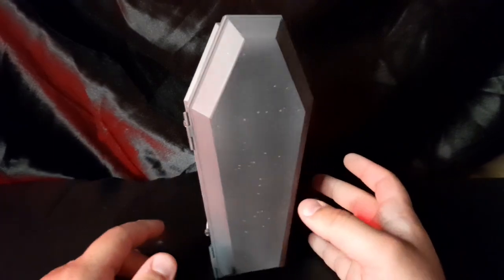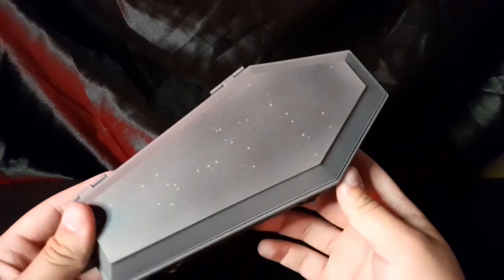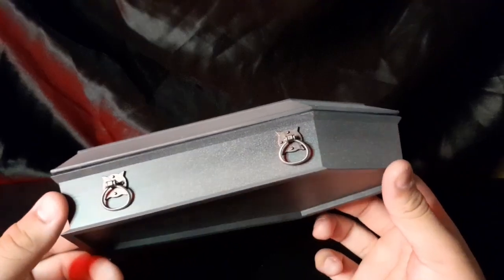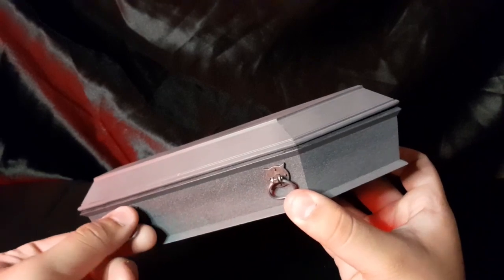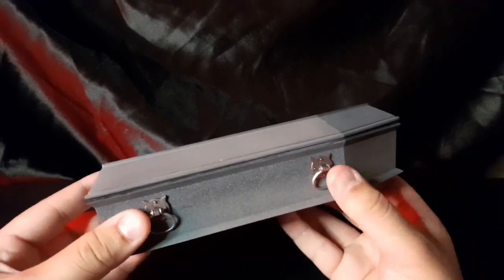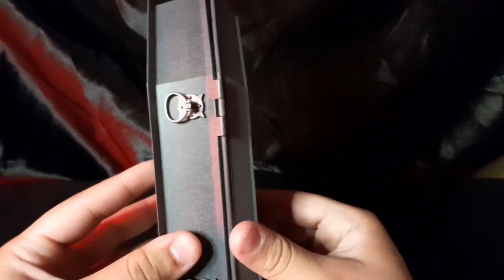It's a coffin. I mean, there's nothing really too much detailing. It's got some little white spots here, which make it look, I guess, old. But it's painted pretty nicely. I do like the way it looks. I do like the handles. I was kind of hoping for a little bit more die cast, just to give it that little bit more quality. But they're plastic. The coffin itself is very light. There's no weight to it whatsoever. So I think that's pretty decent, I guess.